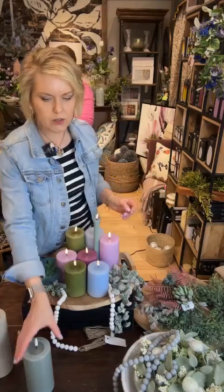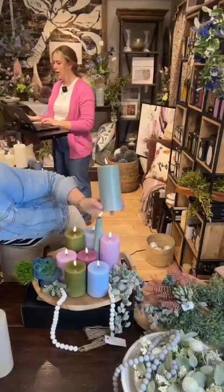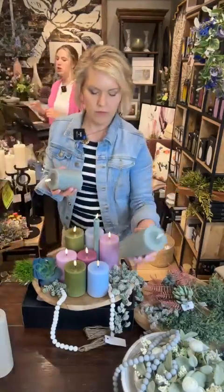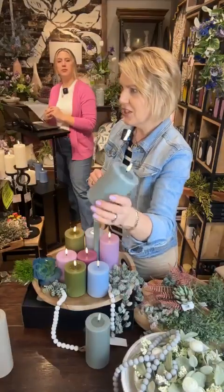And how is our salvie color doing? Salvie, let's check. Here's one lit up. Salvie looks good. We had just restocked that one. Great. I would hope so. And how's our pink? Or our magenta?